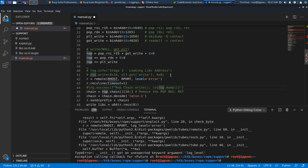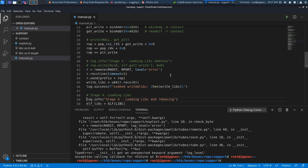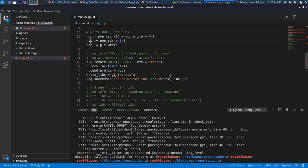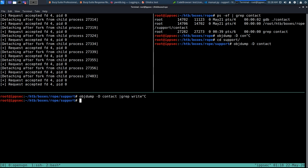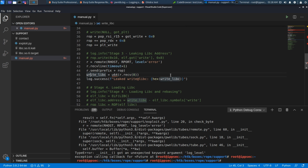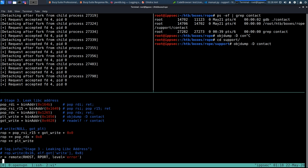Okay, we can get rid of all this and plus ROP. And we'll have to do some U64 stuff and get this properly formatted. So python3 manual.py. Yeah, so r.send ROP is currently an integer. So we do U64. Will that work? No, nothing says encode.